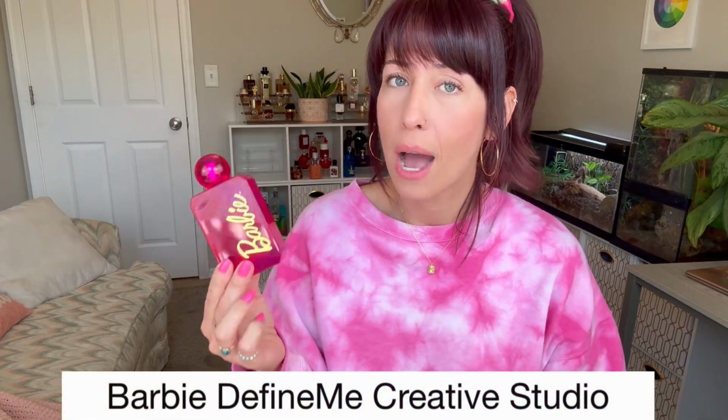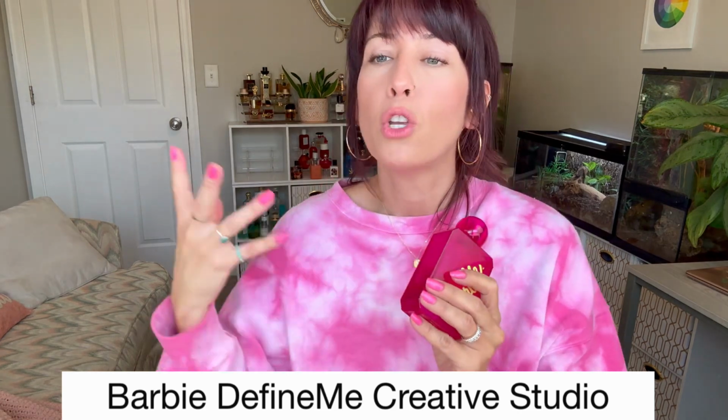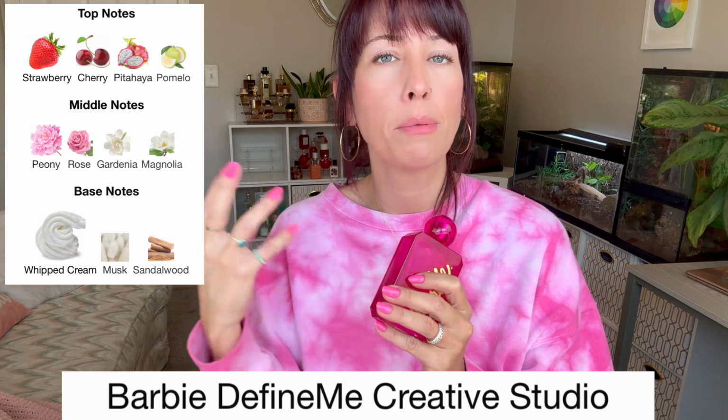The next one we have here is Barbie by Define Me, and she has been in my collection a while. She's definitely going nowhere. I love this perfume. Not only the bottle, but I love the scent. When you spray this out, you get cherries, strawberries, all different types of fruits. It's like a fruit blast. And then as it starts to dry down, you get a lot of gardenia and magnolia, and those two things together are such a creamy, sweet white floral that it's almost edible. And then there's also whipped cream in this perfume, and that adds an extra layer of actual creaminess. It almost smells like you're dipping these fruits into a bowl of whipped cream.